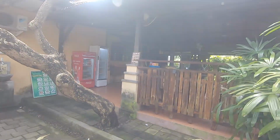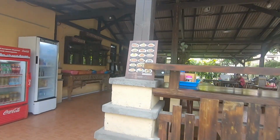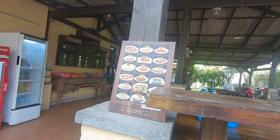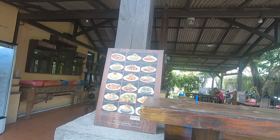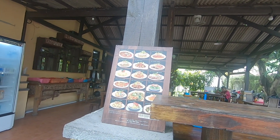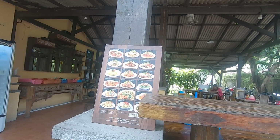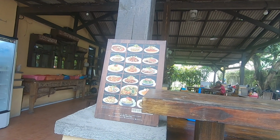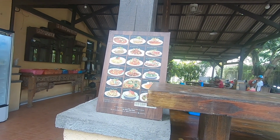So this is the food you can order from Warung Kampung. You can order fried rice, fried fish, chicken egg, vegetable soup, noodle, and so on.